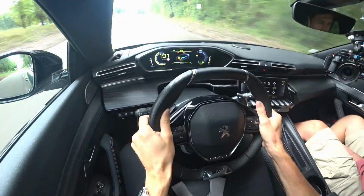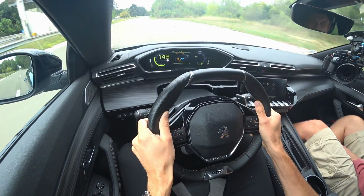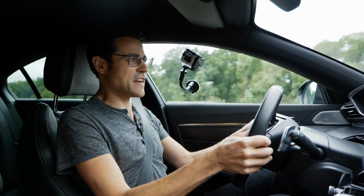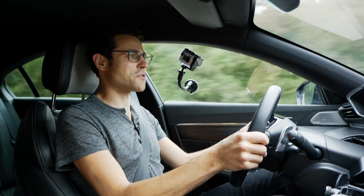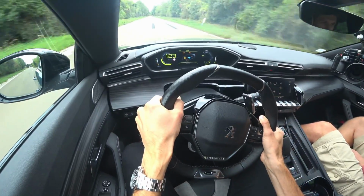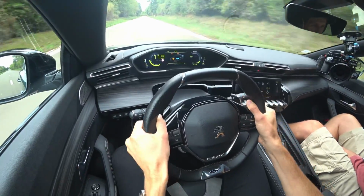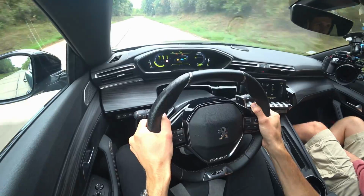That's 200. Yeah, I think it was quite nice, and you just experienced the acceleration of the fastest ever produced serious production Peugeot. Interesting. Here now, some left and right. Suspension is stiffer, so we have more feedback from the road. It's not that it feels like a stiff sports car.